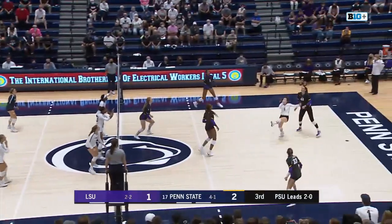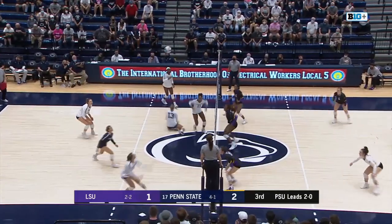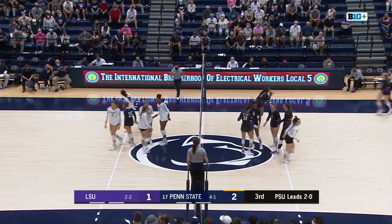On the way it comes. Received by Chanchuli. Larkin with the set to the left pin. Dug by Hampton. Parker now, right pin. Blocked at the net. Hannah Brister and Anita Onwusi combining for the block there.